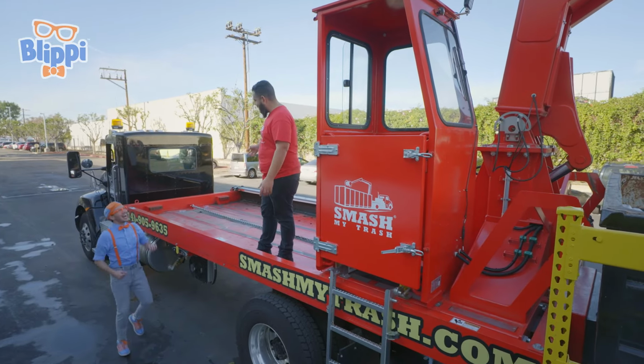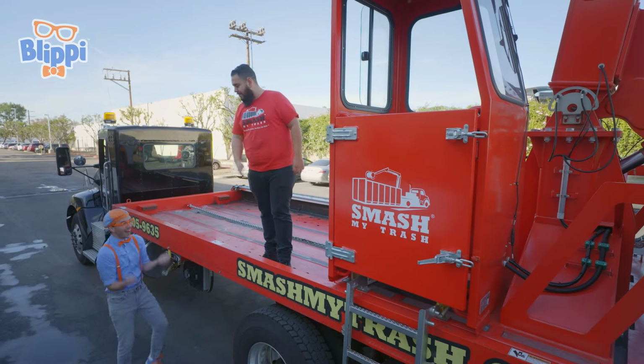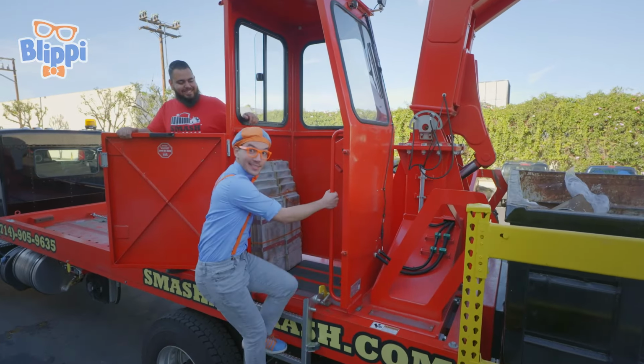Oh, hi, Max! Hi, Blippi! Do you think you could show me how to smash some trash? Of course, hop on in the cab. Okay, great. Whoa, check it out. I'm climbing into the cab of the truck.